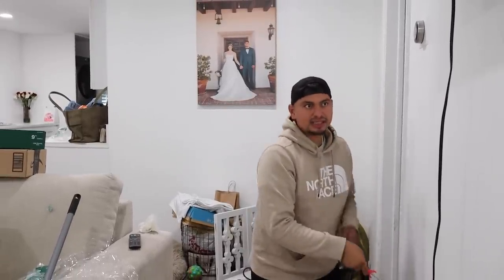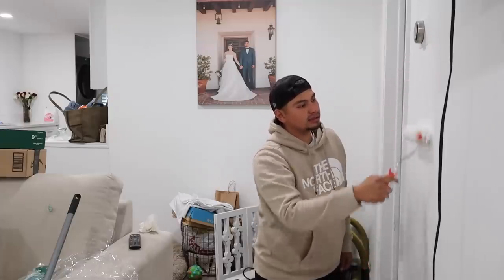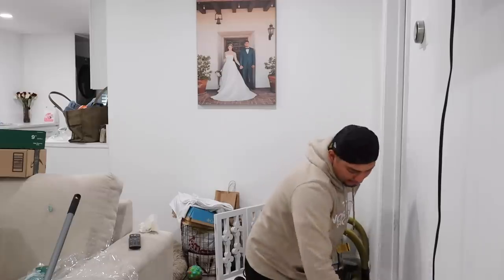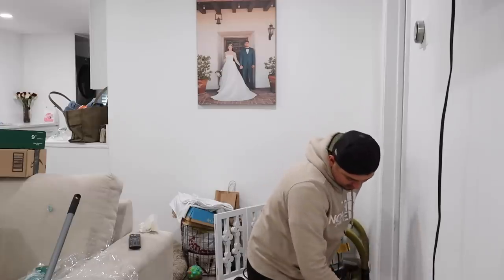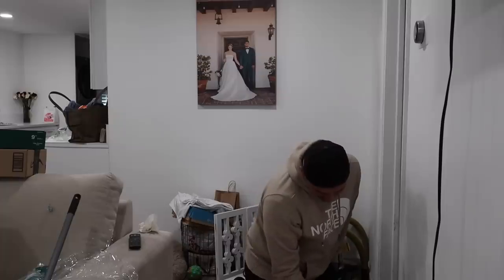So when they painted this house, they spray painted everything, so it is gonna be a little off, but that's okay. Like I said, con que se mire pintado, que se mire, you know.